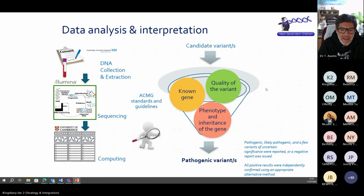And the challenge as well, once you've identified various candidate variants, is to say, is this actually of significance? So either pathogenic or likely pathogenic, with only a few variants of unknown significance reported. Otherwise, you got a negative report. And as I said, all positive results have to be independently confirmed, given the significance of what a positive finding would mean using what at that time was a new test.